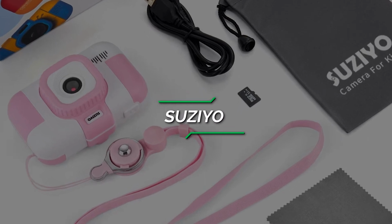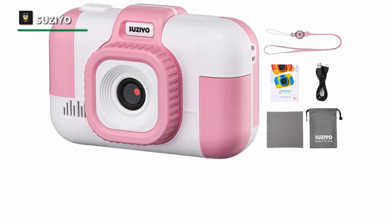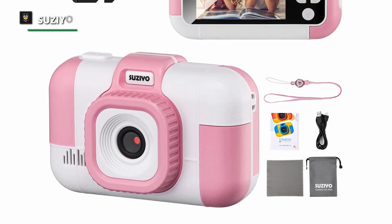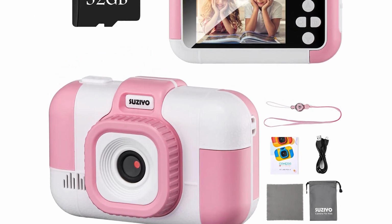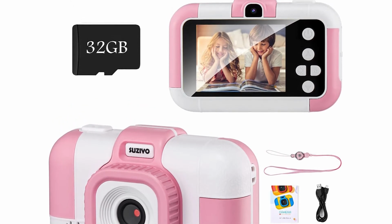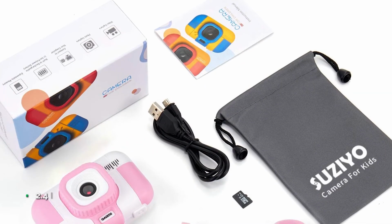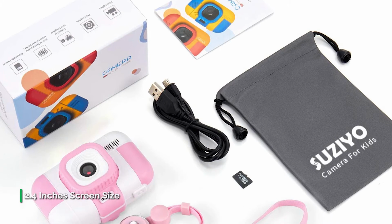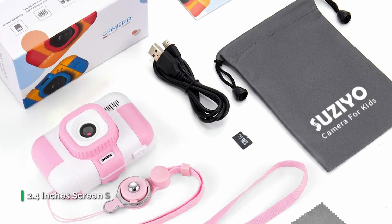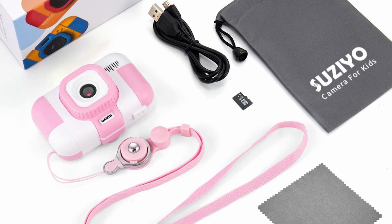Number 3. SUZIYO. This digital toy camera for kids features a 2.4-inch IPS screen, providing a larger viewing angle and a more precise and realistic color for pictures and videos, avoiding visual fatigue and protecting kids' eyesight. It has 3 modes, 5 filters, 15 photo frame selections, which bring more fun for kids when taking photos and videos. This kid's camera is built with front and rear 1080p dual lens, more accessible for kids to take funny photos/videos and selfies. Record children's colorful childhood.